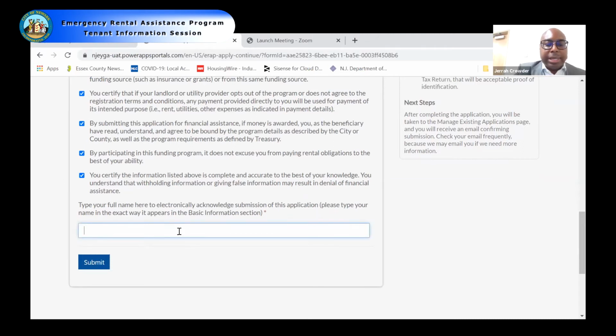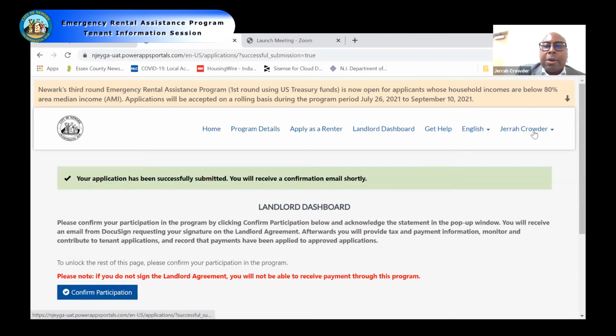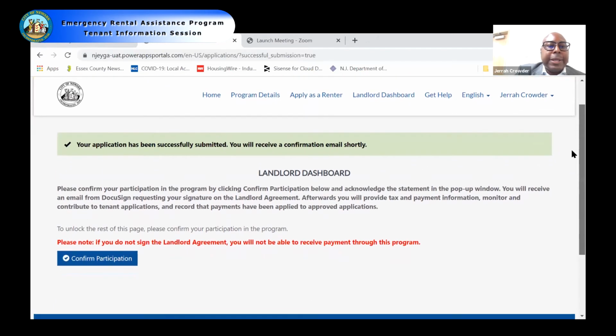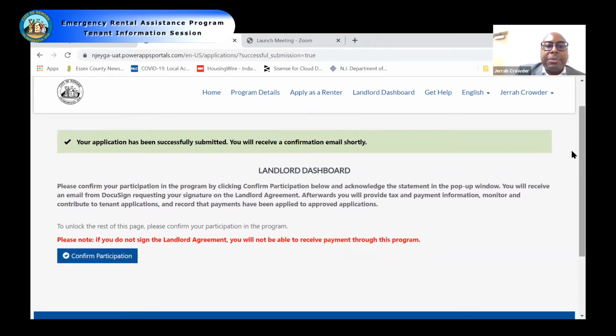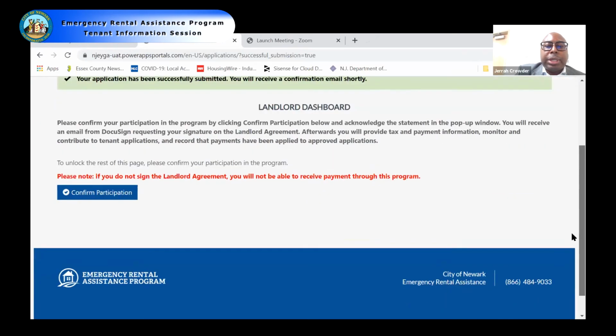What we will do now is submit an electronic signature. I just want to mention one thing: the name that you entered has to match, and this is case sensitive. If you have a capital letter, you want to make sure that you enter a capital letter within what is designed to be the signature as well. All right. This says your application has successfully been submitted. You will receive a confirmation email shortly.